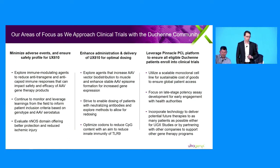The second area is enhanced administration and delivery for optimal dosing. And so again, with an eye towards exploring agents to increase vascular egress of the particle for higher transduction, better biodistribution into the underlying skeletal and cardiac muscle. And we're also performing studies, as the field is moving rapidly forward, to look at strategies to allow dosing in the face of neutralizing antibodies. Obviously, these are preclinical studies, but those strategies are critically important for so many patients that fail the inclusion criteria, as we've heard, around neutralizing antibodies.